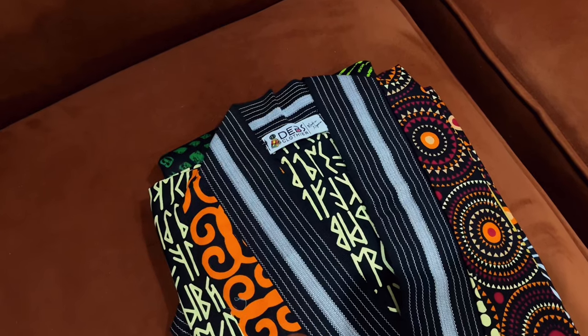I received this package from Des Claudia. So I think I have two outfits here. So I'll just quickly try it on and see what it's giving.